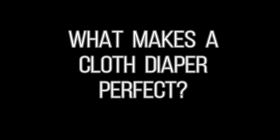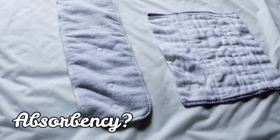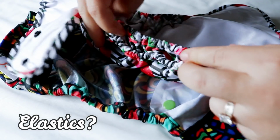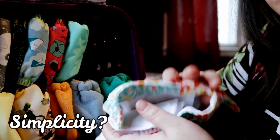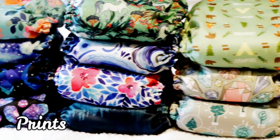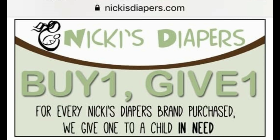So first, let's talk about what makes a cloth diaper perfect. Is it the fit? Is it the absorbency? Is it the elastics? Is it the simplicity or the ease of use? Or maybe it's the price. Or maybe it's the prints and the patterns. Maybe it's the company or their customer service. Or maybe it's the company's ethics.